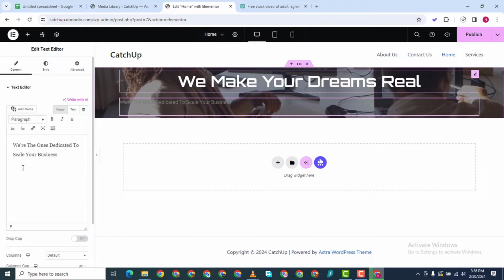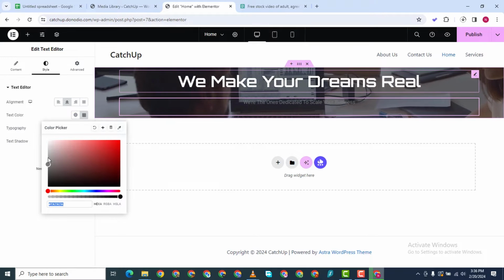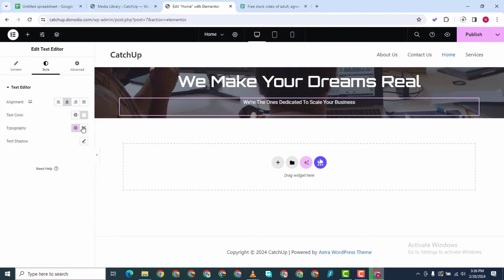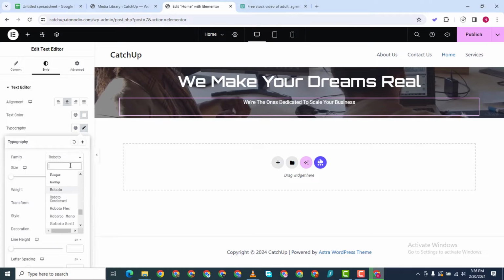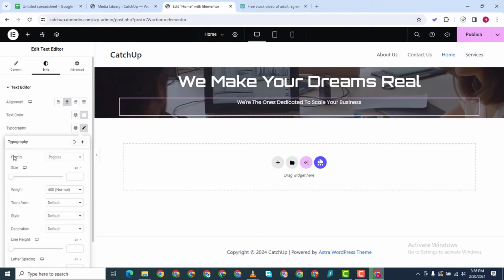Let me make that scale your business. We want to go to styling. I want to align it center, make it white still, and then this is going to be the font which I'll use for the body, Poppins. I'm going to use Poppins here.